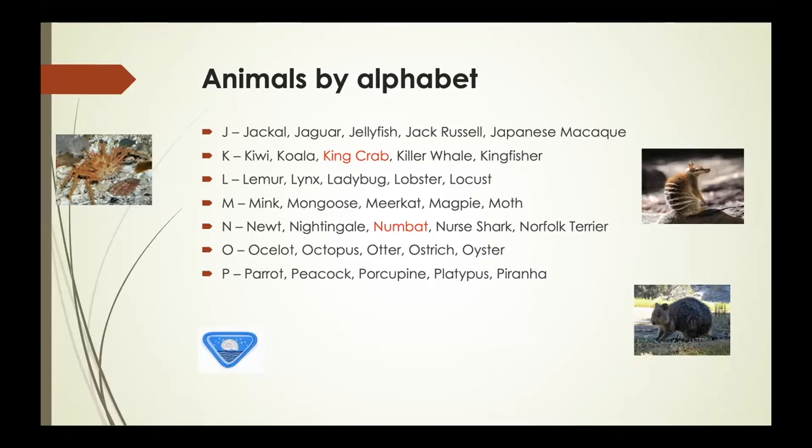All righty. What's next? Okay, Q. Oh, how many animals do you know, Q people? Let's hear that. I'm sure you wouldn't know these ones. Let's see if you know them. Show us. Oh, I got quail. I got quetzal. And I've got quokka. I've got a quokka on my screen here. It's the one below here. That's my quokka. Yay, my quokka. All right.